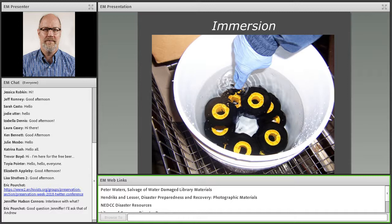This is an example of immersion with a small incident I was involved in, where some microfilm got wet, and we got 5-gallon buckets. If it looked like the microfilm had gotten wet, we immediately put it into clean, cold water, and then we were able to stabilize them so we could take them to a film processor and have them re-wetted and dried consistently. And it was very successful.